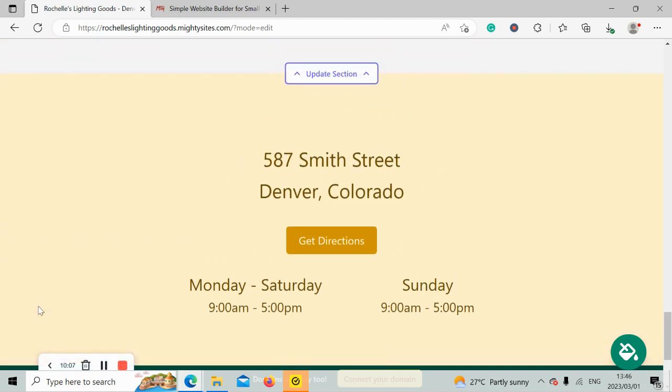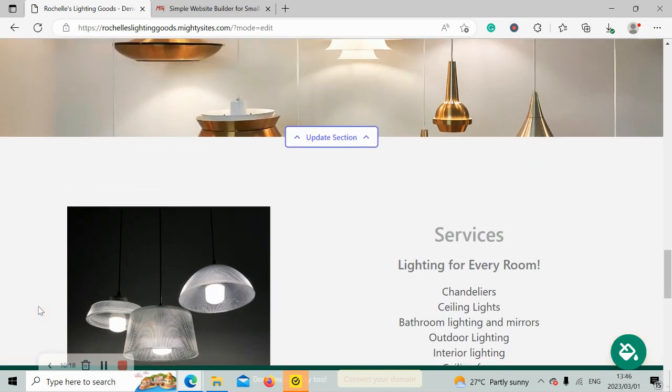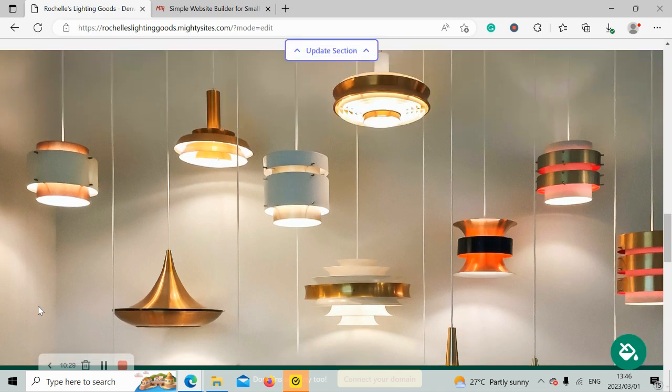So look at that. We've literally gone through our website. We've launched a website, put our details in, gone through the images, made some changes, changed the color palettes, in literally less than 10 minutes. It was so simple to do. I didn't need to know any coding. I didn't need to ask anyone for assistance like a web developer. It was such a breeze. It was such a pleasure to work with.